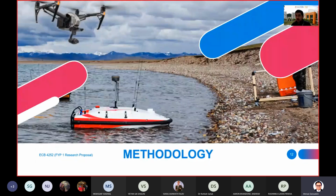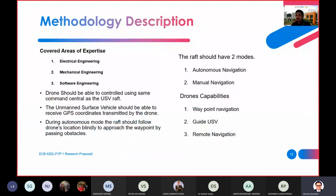In my methodology, I have identified 3 main aspects that I have to cover and get areas of expertise. One is electrical engineering for electrical parts of all the devices, and mechanical engineering part, and the software engineering part, obviously for automation. And the raft, I should be able to build with 2 modes, autonomous navigation and manual navigation, and drone should be able to navigate according to waypoints and guide USV, and remote navigation if you want to control manually. So these things are explained here. The unmanned surface vehicle should be able to receive GPS coordinates, and should be able to be autonomous if it is necessary. So all these methodology areas are covered with these 3 areas of expertise.